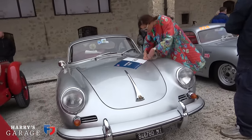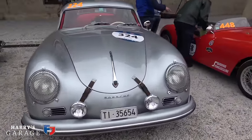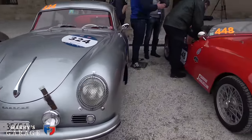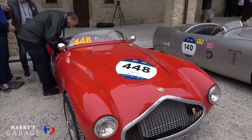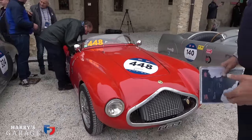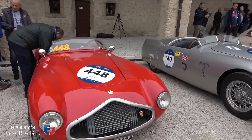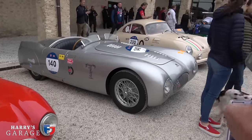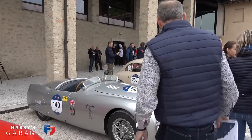Lots of 356s in this event. It's sort of a bulletproof car. It's not all about speed on this thing. I think that's a really good car to do it in. And then these smaller Italian cars, I'm sorry, I don't know the make of this one, but you see a lot of these, and one next door, because they were these smaller CC. They seem to be quite a popular class doing the Mille Miglia.